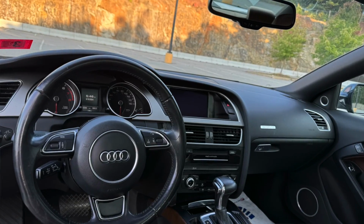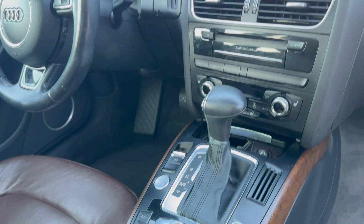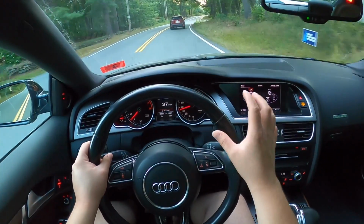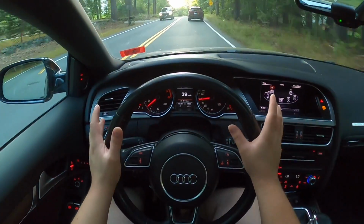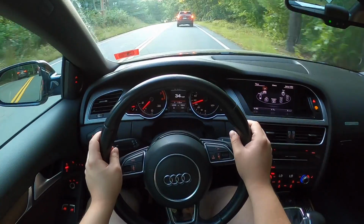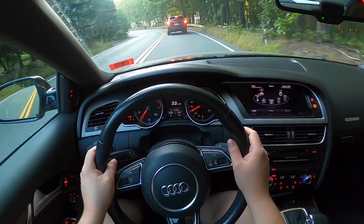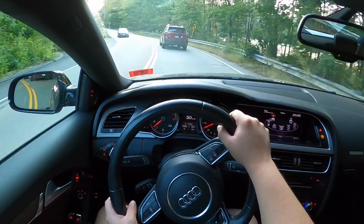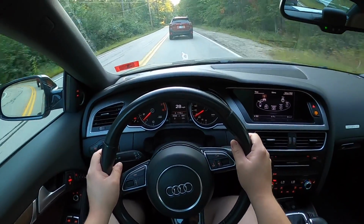I also really enjoy how this interior looks. I feel like this little wood paneling and some of these aluminum buttons and the aluminum part of the dashboard look really nice. I also enjoy the analog gauge cluster with the little bit of digital in the middle. I feel like it provides not too much of the digitized feature that we've kind of put ourselves in. It brings back some of the older Audi cars that really offer plenty of simplicity and great driving.